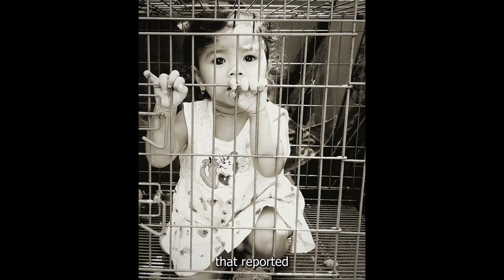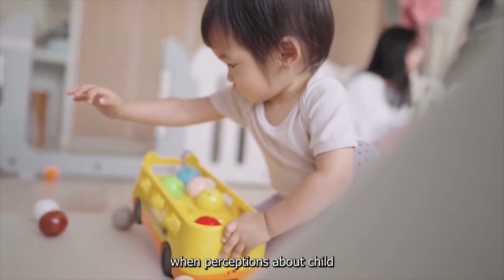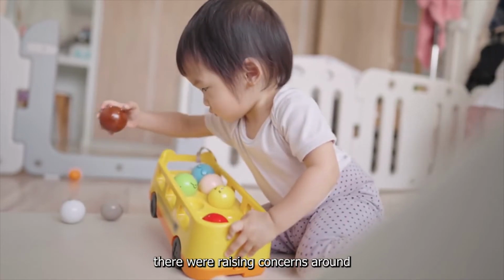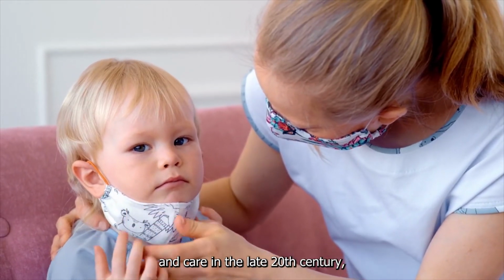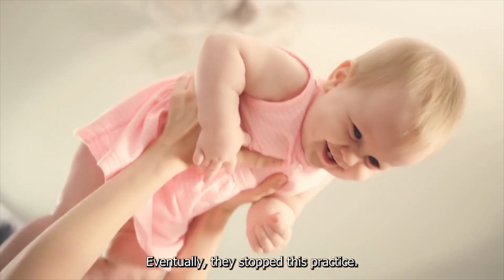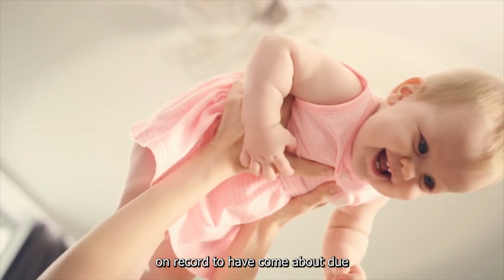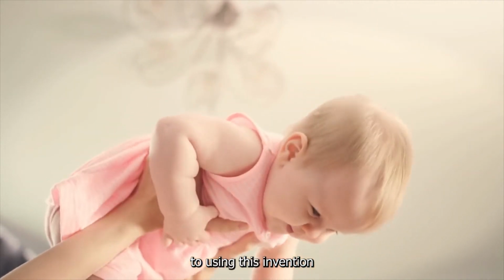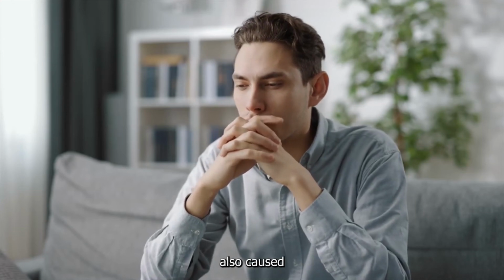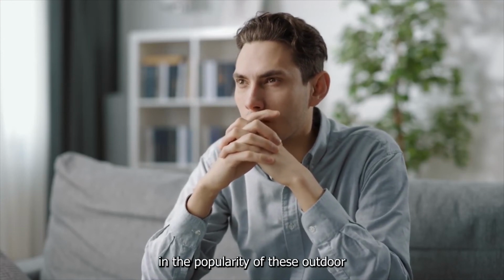Surprisingly, there were no cases reported of any injury or death resulting from the use of outdoor baby cages. The vogue of baby cages is supposed to have declined sometime during the late 20th century when perceptions about child safety started to change. As the laws evolved, there were rising concerns around kids' security and care, making parents more aware of the dangers of doing this. Eventually, they stopped this practice, although there are no injuries on record due to using this invention. Apart from safety and care concerns, a lack of scientific validity also caused a considerable decline in the popularity of these outdoor baby cages.